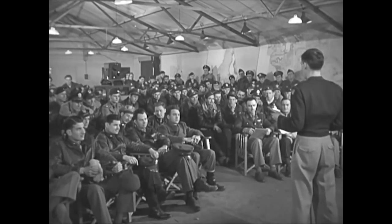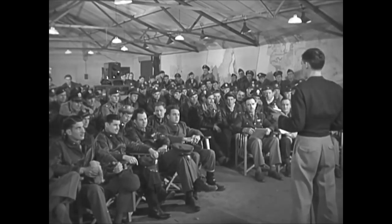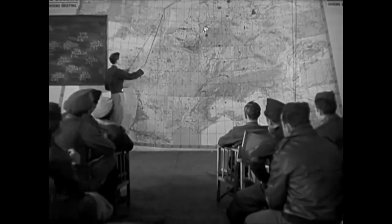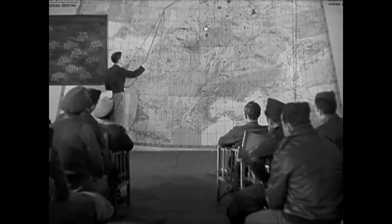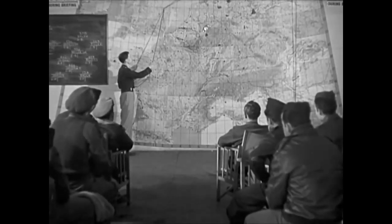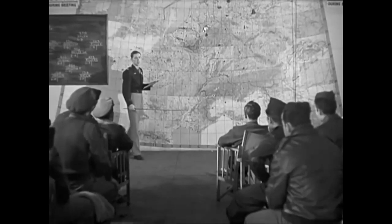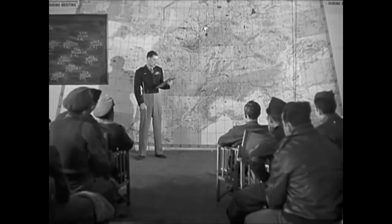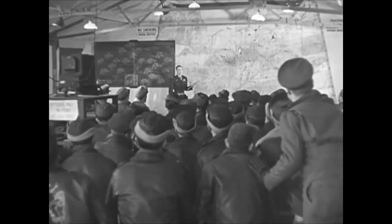Takeoff will be normal, assembly 1,000 feet over the field. After takeoff and assembly, proceed up this line to this point. This will be your combat wing assembly line. You'll leave the coast at this point here, that's Splasher 15. Let's not have any stooging around over England, it's a long haul. The 57th combat wing will follow us today at a 3 mile interval.